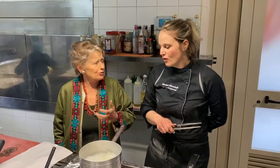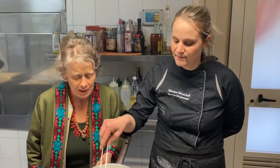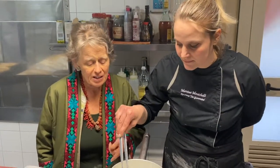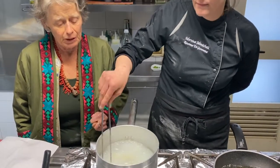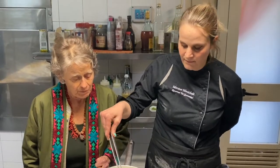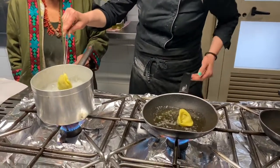Gonfiati. Sì, si gonfia, sì. It's the potatoes also. They're cooking and the cappellacci are swelling up. Yes, we can see, I don't know if you can see in the pot, but this is a much lighter yellow than when they hit the water. So they're almost ready. Sì. And into the butter with thyme.